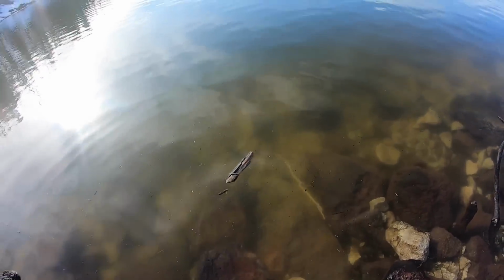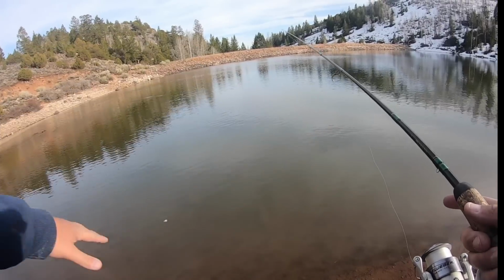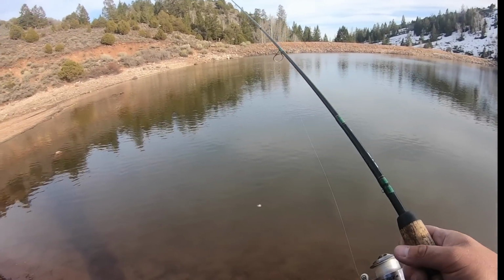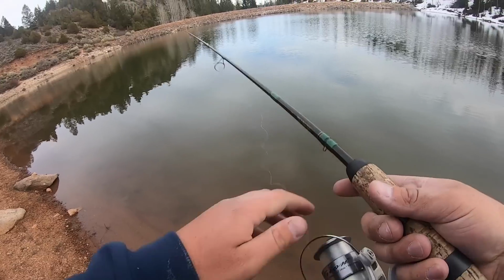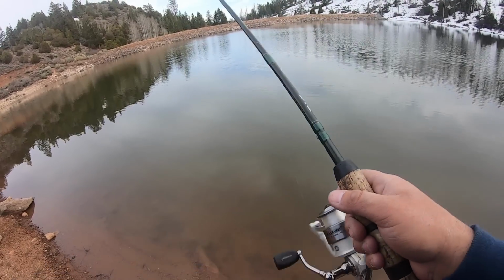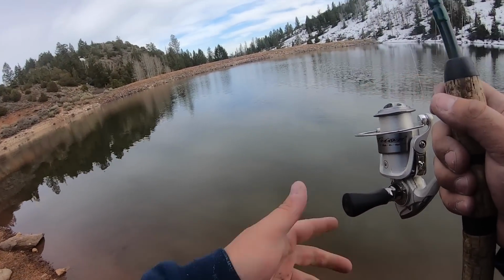There he goes. So I'm noticing a lot of little minnows hitting the surface right here in this little corner. Like they're hitting the surface everywhere, and I think they're little tiny shiners. Hopefully we can get bit here. What the heck, you guys? There are no fish on this side of the lake. They've not gotten a single bite, follow, nothing. And I fished this whole little cove right here.